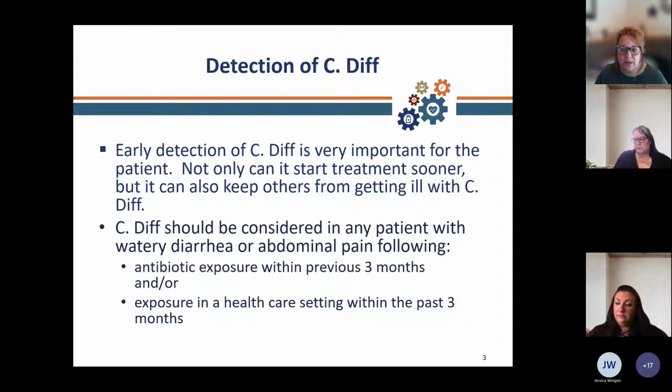So the recurrence rate of CDI is 15 to 20% after having your first episode of C. difficile, 30 to 45% after that first recurrence, and then 40 to 60% of people after 2 or more recurrences. So it is possible and it is likely that once you have one episode, it could come out again.